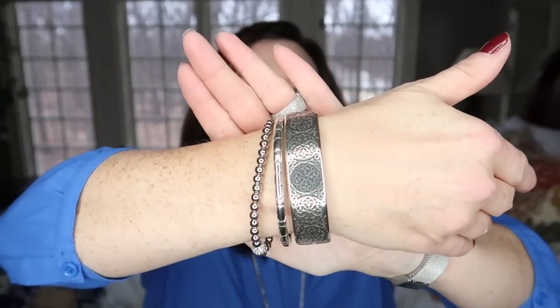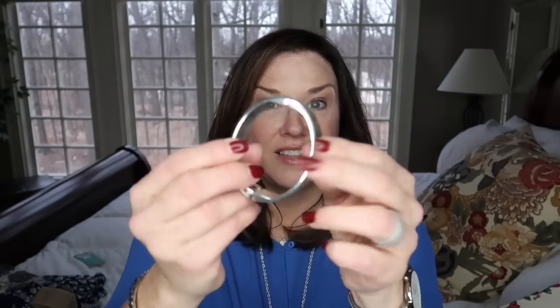I like the width. I love the substantial magnetic click to it when it's on. You don't have to worry about it undoing or coming off. I just think it is so pretty and can go with so many things. And you can just add it to a stack and you're good to go. So I love their bracelets, and I thought this was a great one to add to my collection.